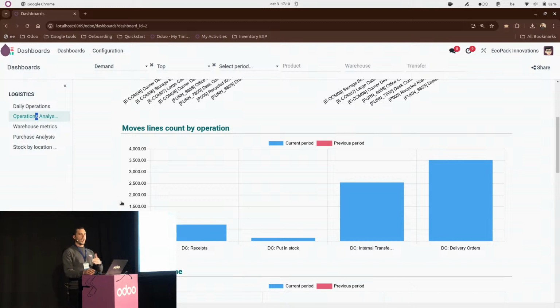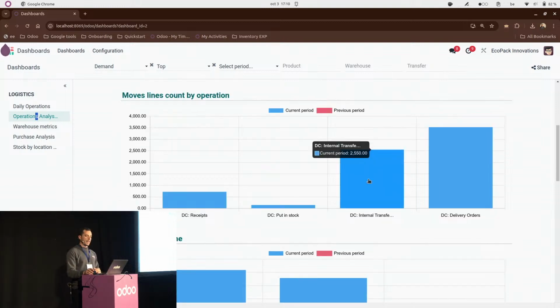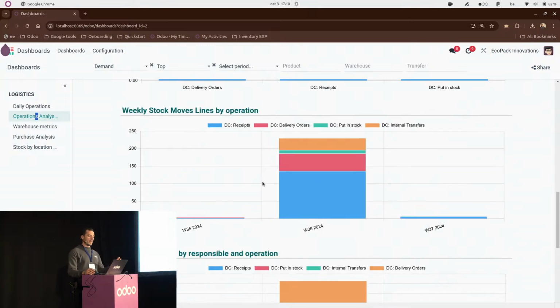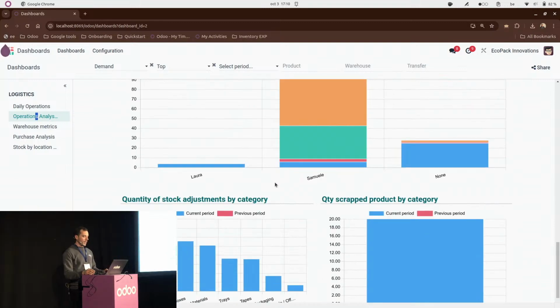See the move line counts by operation type, and again, having the possibility to drill down and enter into this data. You can analyze your internal time. So imagine you are analyzing how much time it takes for you to do cross-dock operations. Well, thanks to this, you can have the right operation assigned and track the time for that and compare it to previous periods to see if you are improving or not on your operations. You can have an understanding about what the operations were in the past, week by week, and also other KPIs.